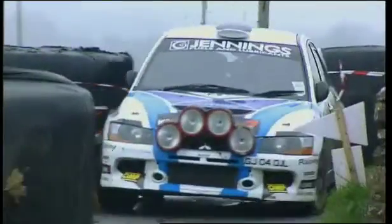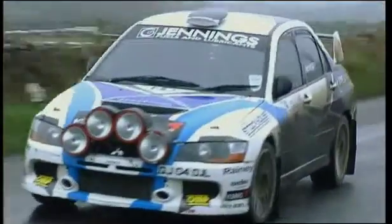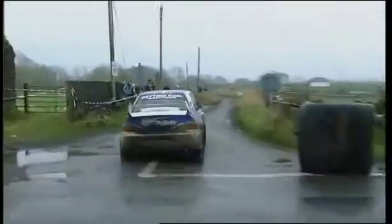With bonus points awarded for Group N cars in the championship, it puts him in 3rd place in the Irish Tarmac points table. When the going gets rough, Gary seems to come into his own.